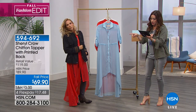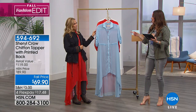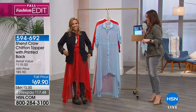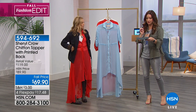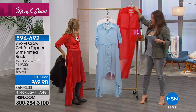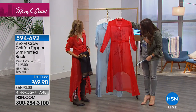Deborah is saying, where is the red dress that Sheryl is wearing? It happens to be right here. Deborah, yes. Thank you so much for your question. This is the one that Sheryl has had on. It's your chiffon topper with the printed back. Wait till you see how cute the back is. It's $20 off for you today. So the one that Sheryl is wearing, this is your red. It's 40 and a half inches in the length. And there you have it.